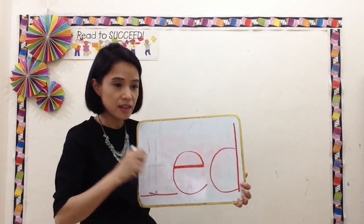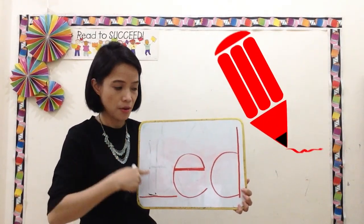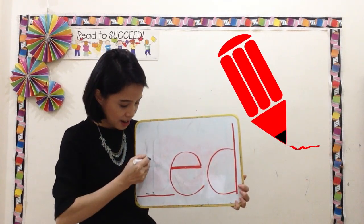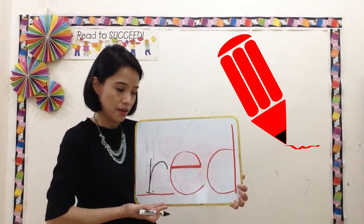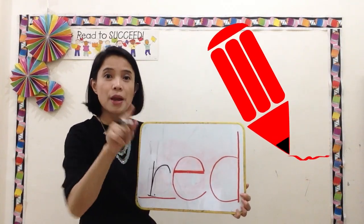Here's the third word. Red. That's letter R. Ed. The word is red.